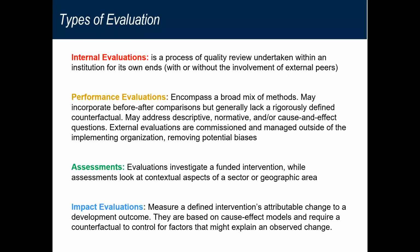An internal evaluation is a process of quality review undertaken within an institution for its own ends, and/or within its own project. In my own experience, internal evaluations are absolutely valuable tools to have for a project, and for the leadership of a project as well. A lot of the tools that we've talked about already, the results framework, the theory of change, the indicators, setting targets, setting baselines, are all meant to serve as tools to make sure that you are on the right track, and that we are all on the same page.